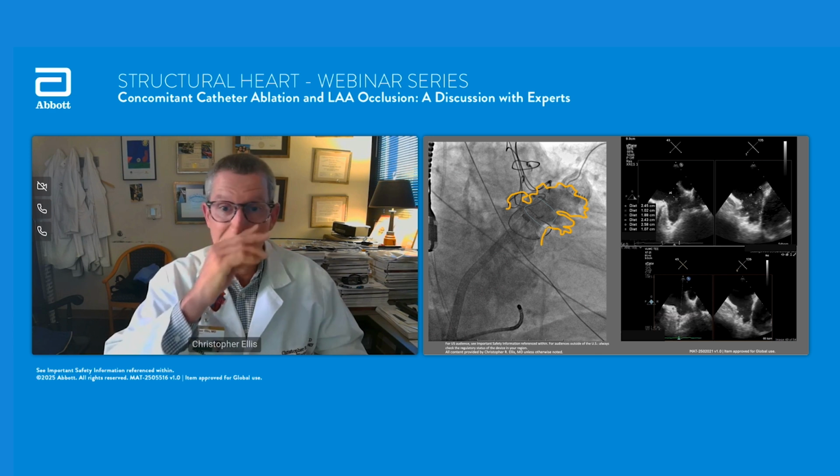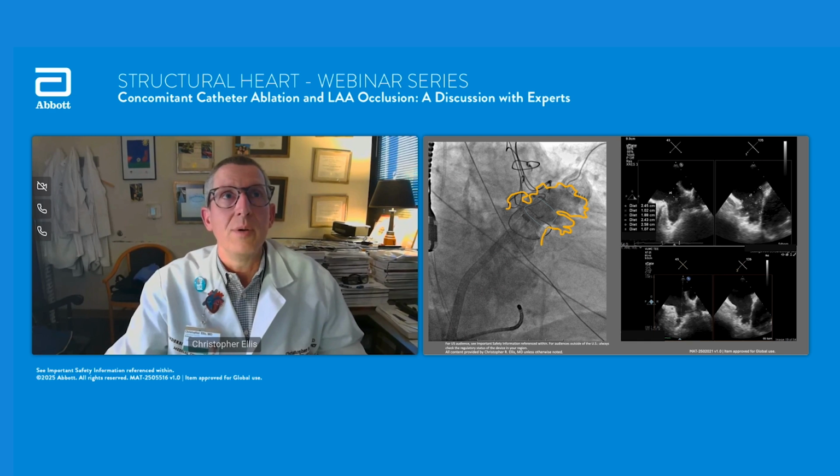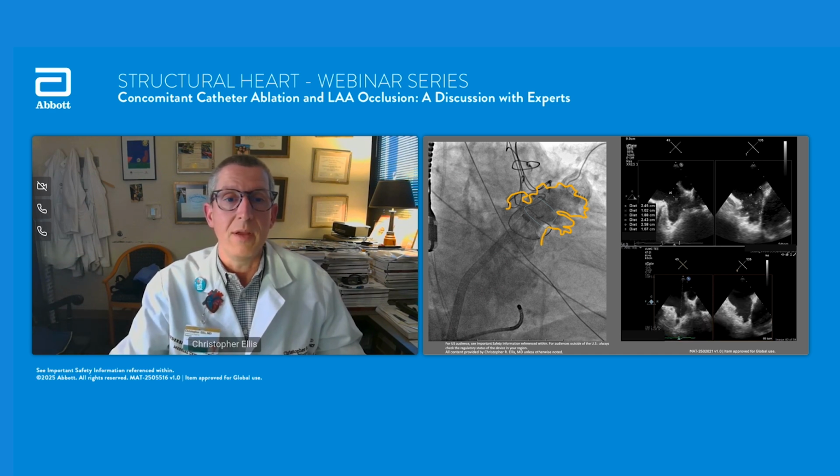So the transseptal, I don't know about your general feeling, but I tend to go kind of mid-low on my transseptal stick. And with this, I will say with the 13 French Agilis, that is a hugely helpful improvement, I think, in terms of PFA workflow. And so I feel a lot more confident that I can stick where I want to go for the appendage closure primarily, and make the ablation quite smooth by utilizing the 13 French Agilis.